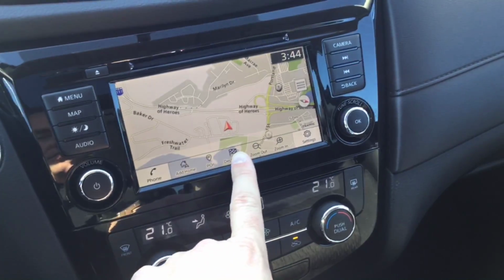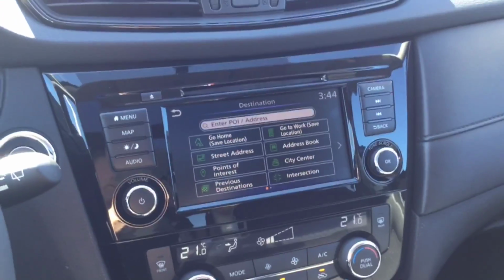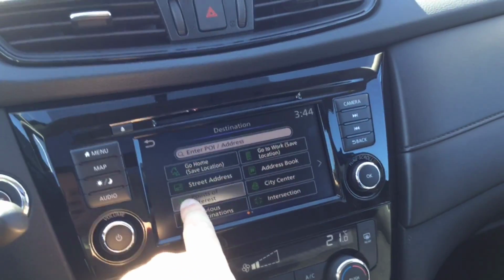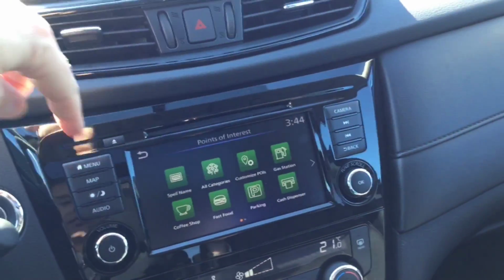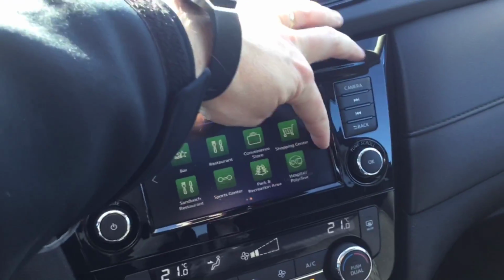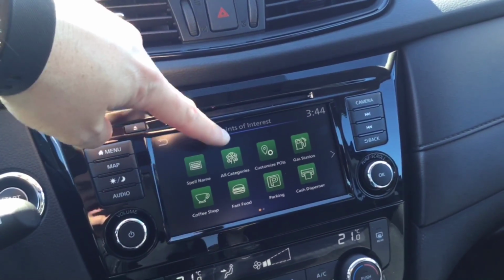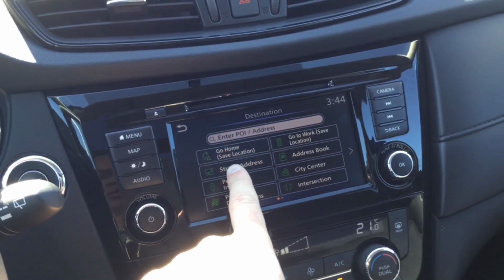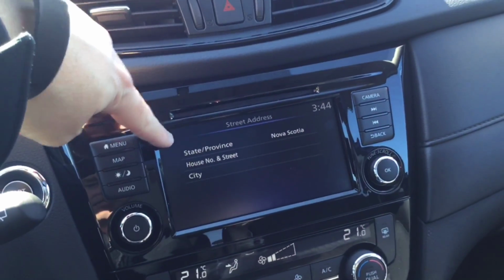For the navigation, you want to hit destination. From there, you can do numerous things. You can enter a point of interest, and there's a lot of options that you can do here. They've picked out some of the more common categories, as well as a spot that you can spell the name or hit all categories. You can enter an actual address for where you're going. So if you know exactly where you're going, you just simply put the information in here.